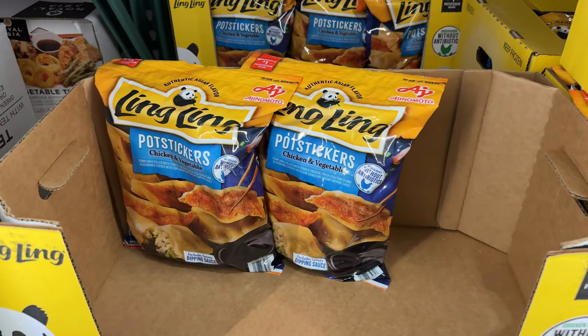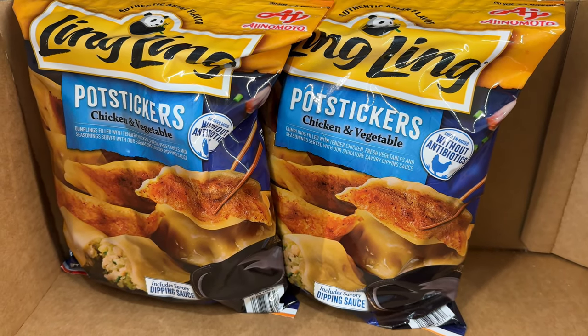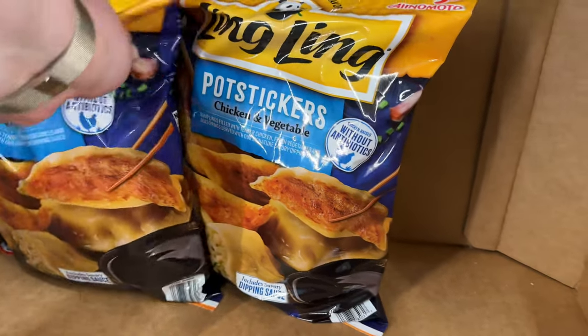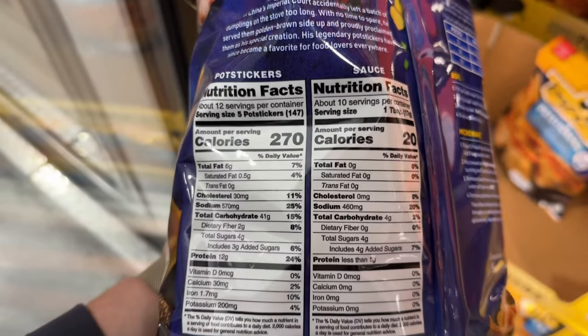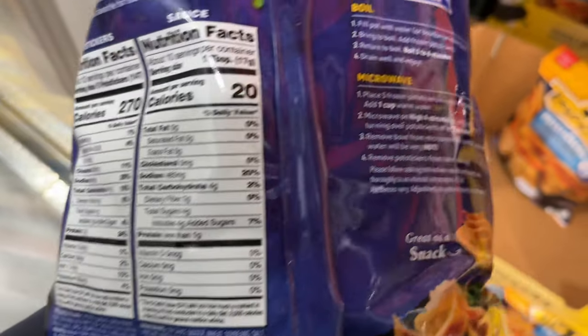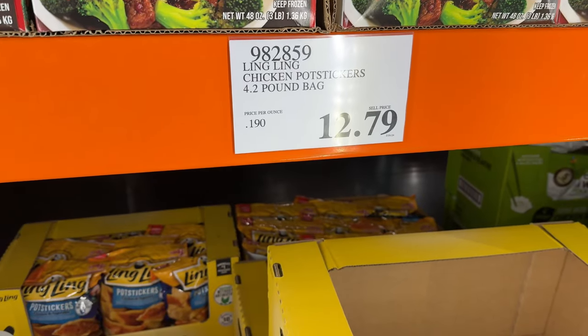If you want the best tasting pot stickers at home, this 4.2-pound bag of Ling Ling pot stickers for $12.80 are my personal favorite. The sauce included is the perfect pairing. It really does make the difference.